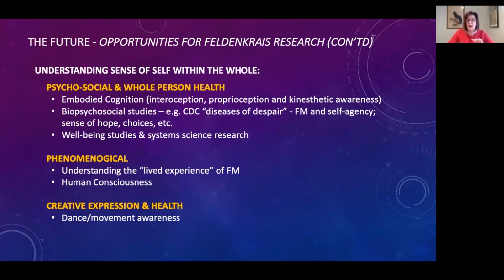The first is embodied cognition. This is looking at interoception, proprioception. Interoception is, well, what am I feeling in my body? What are the internal senses? Well, that's our body scan right at the beginning. Do you know, the NIH is holding a 2-day seminar on interoception and the research needs. Beautiful opportunity for us, where we always talk about in the Feldenkrais method how we have to be able to translate what we do to the scientific community.